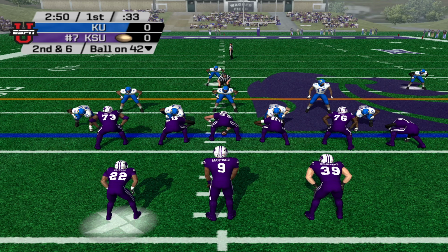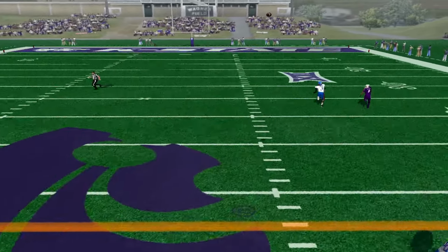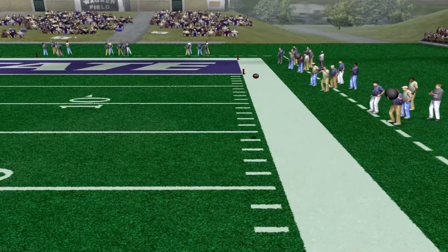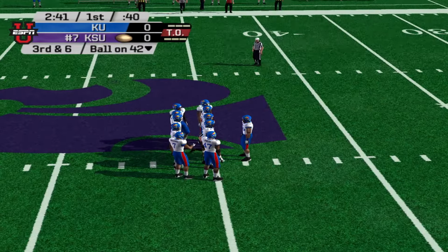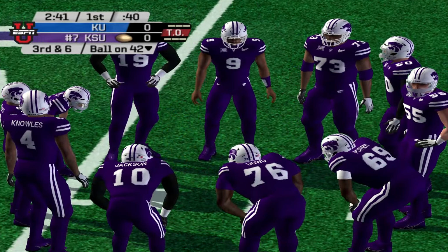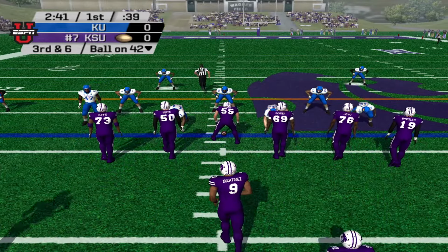The Wildcats set up in the gun. Set to go to the air. Throws it deep downfield, and it's incomplete. He overthrew his wide receiver. I don't know too many 7-foot guys play football, so maybe he should aim lower the next time. It's third down and 6 to go. And this is the 5th play of the current drive.